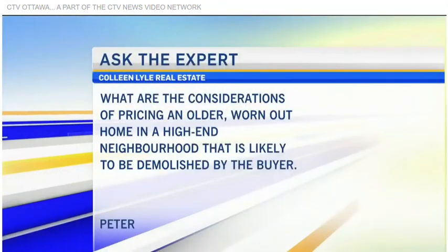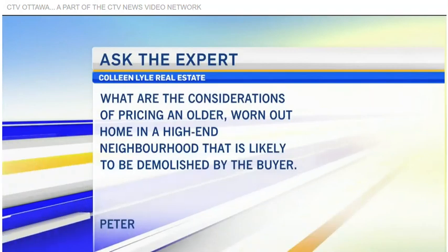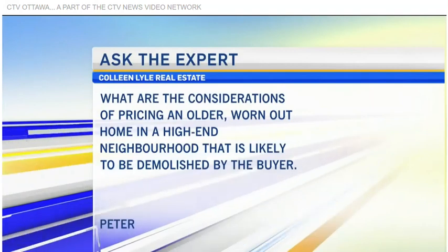All right, next up, we have a question coming in from Peter. Peter asks, what are the considerations of pricing an older, worn-out home in a high-end neighborhood that is likely to be demolished by the buyer?